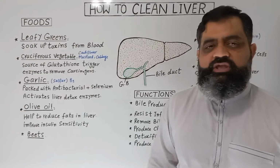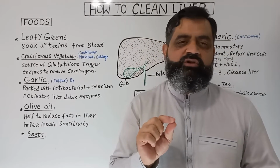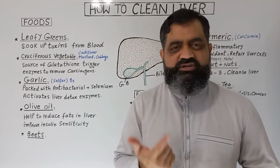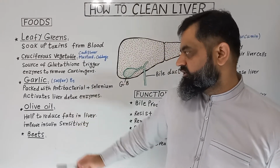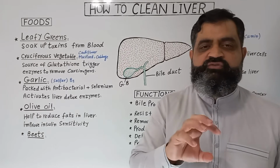Olive oil is a wonderful thing. Consume extra virgin olive oil, a teaspoonful every day, or every 2 or 3 days, or once a week. It will help to clean your liver. Olive oil contains anti-inflammatory chemicals which help to reduce fats in our liver and also help to reverse cirrhosis of the liver.